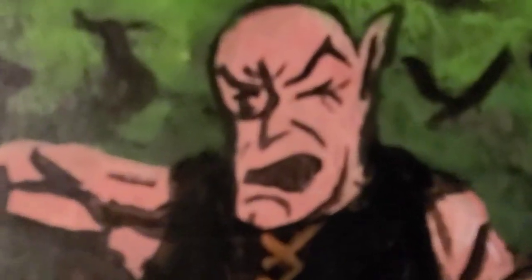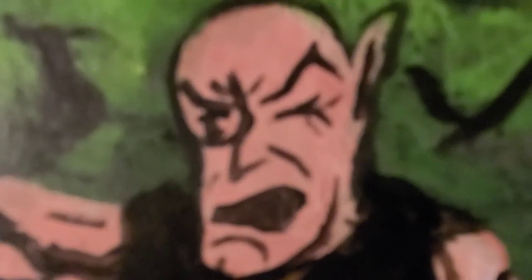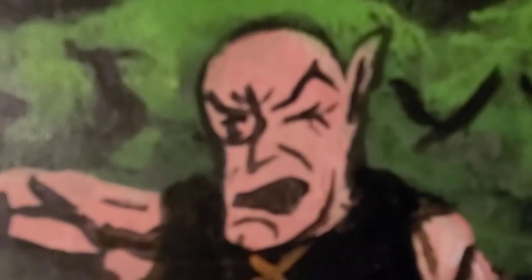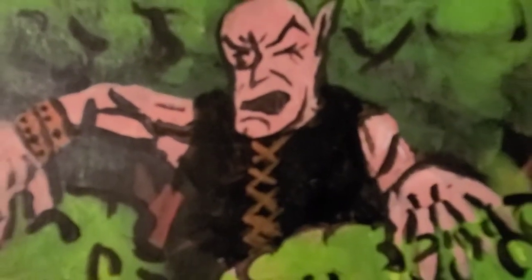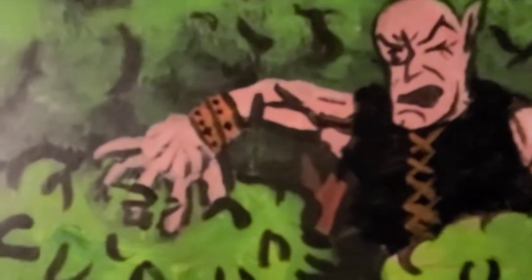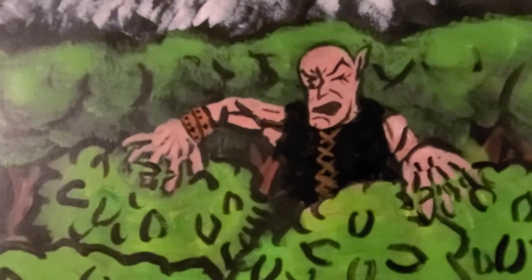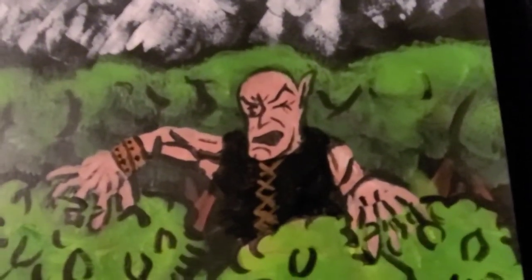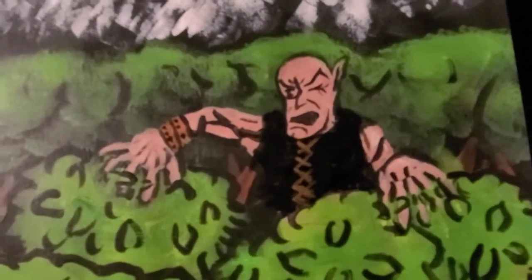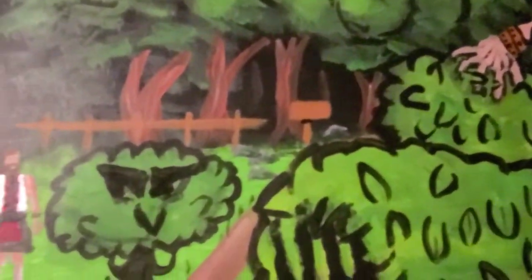I want to zoom in on him. He's not a happy camper. I wouldn't want him after me. I really like his face. His hand is pushing back the tree there. His other hand is pushing that tree, wading through there, making room for himself as he comes out of the forest. And I tried to make sure that he was looking at the townspeople.